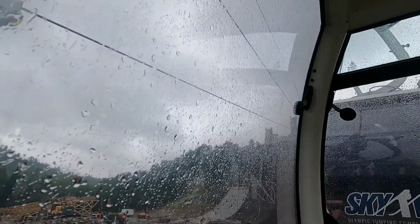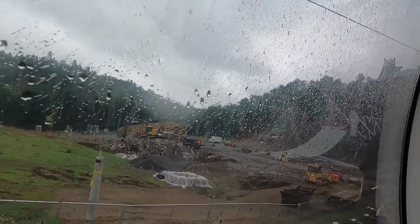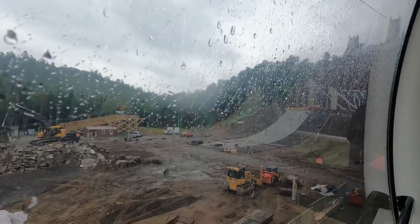way up there. Obviously you'll be able to see it when we get going. Maybe if the clouds and the rain will go off long enough. But there's the construction, and the landing portion is under construction.